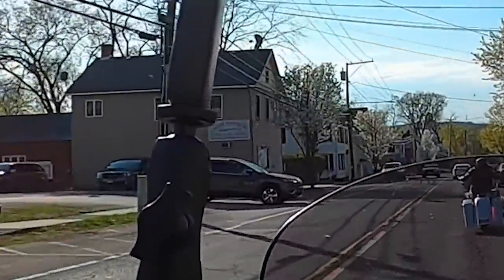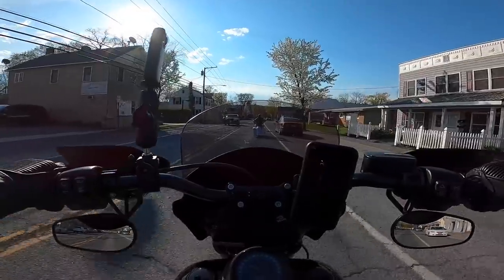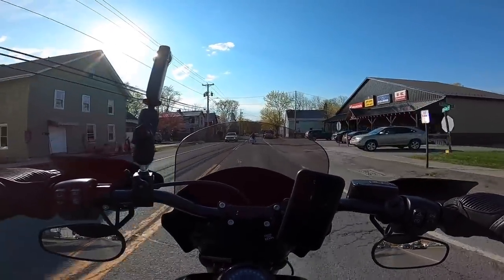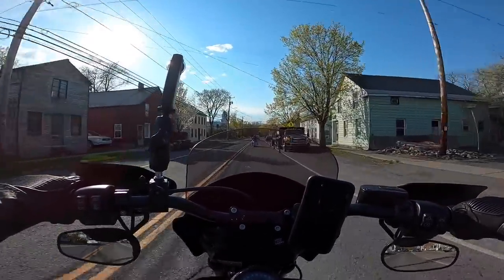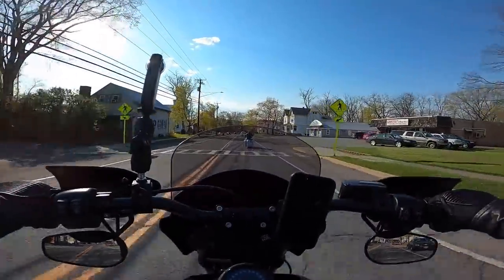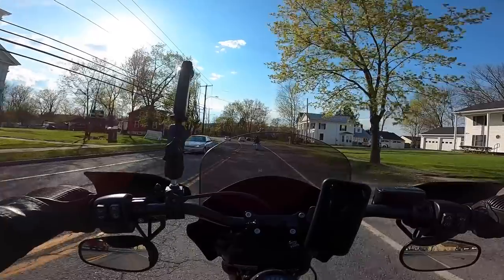Oh, easy, easy, easy. She was going for it. Good thing she saw that big wheel. That must be a safety thing, that big wheel. It is. The sun probably caught it and blinded her.